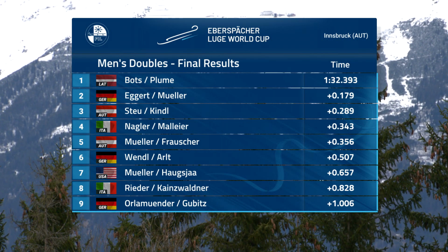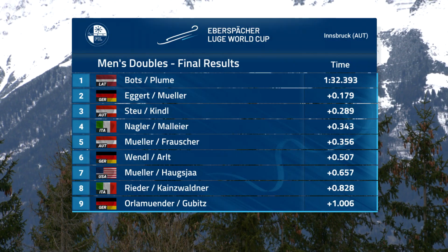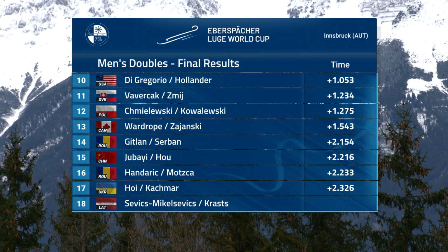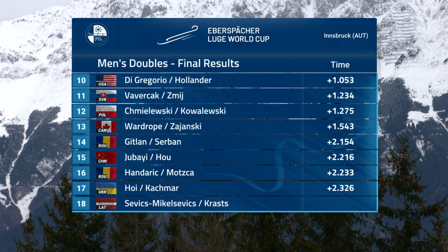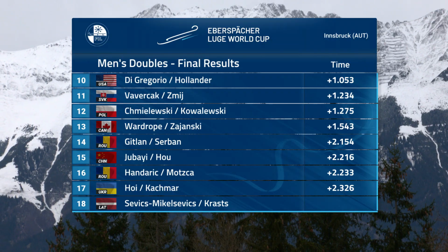132.393, well in front of Germany. Great showing for Magler and Malaya, and Mueller and Frauscher in 5th place. The Tobys move up 1 spot into 6th. And a look at all of the top 18 that competed here in run number 2.